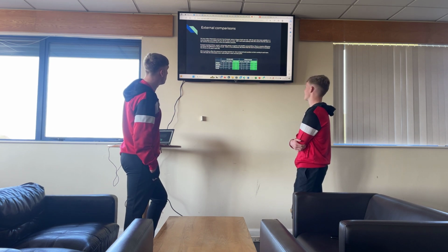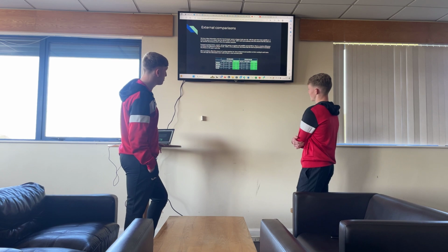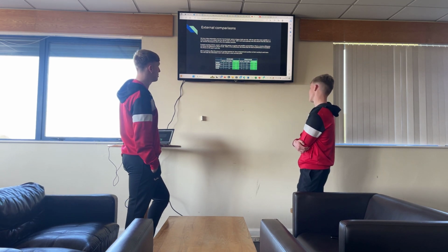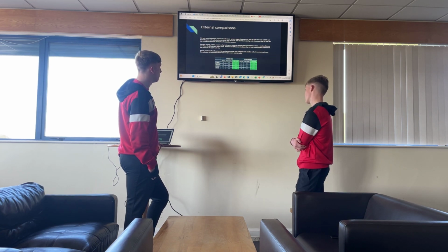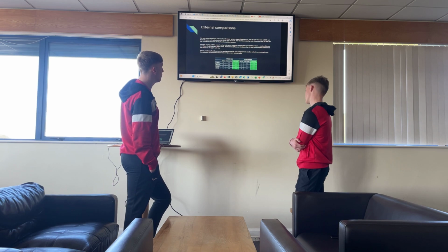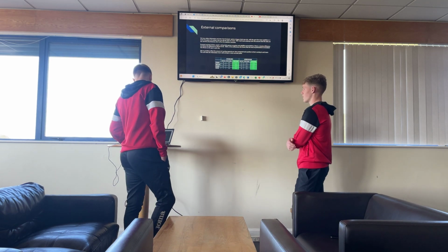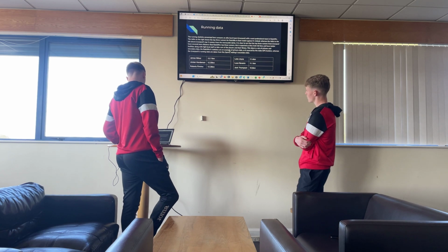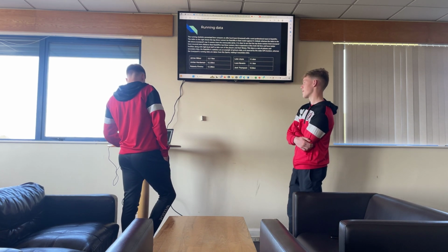As you can see overall though, on average, an amateur or semi-professional player covers around 7.8 kilometers compared to a professional player, which is 10.47, which is a 34.23% difference, which is actually quite mad, and shows how different it must be, and is a good example. So we have running data.